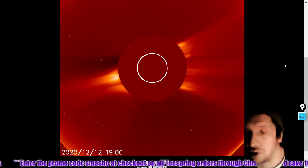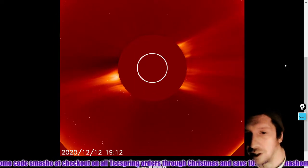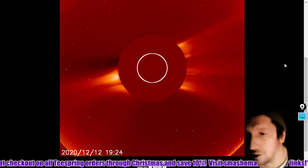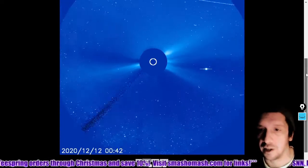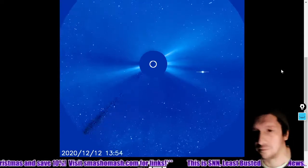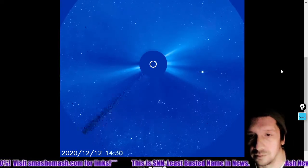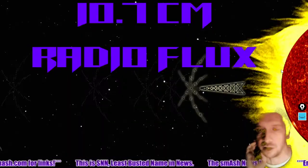Here's the LASCO C2. This is at Lagrange point 1, in between the Earth and the Sun. And you can see ejecta on both sides of the coronagraph there, an indication that at least a portion of that coronal mass ejection is Earth-facing. Here's the LASCO C3, and you can see Mercury from that view. Again, not expecting it to be any sort of a big geomagnetic storm event.